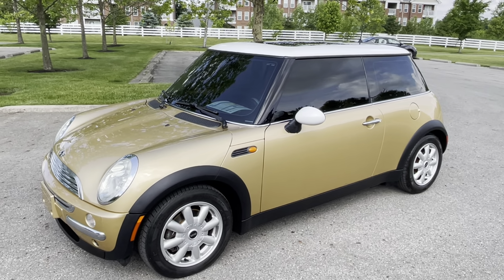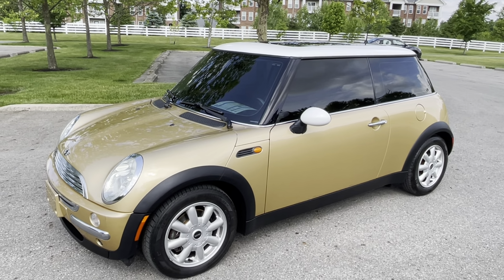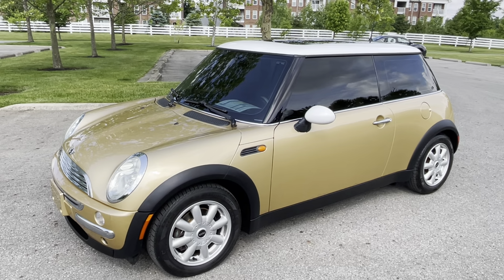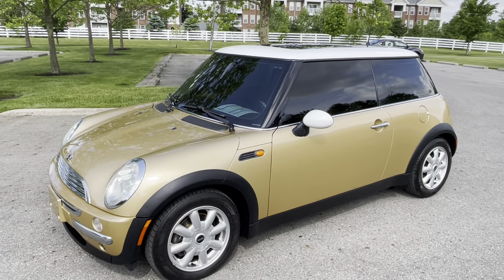We're going to go around this car. I like to do very extensive and thorough videos, believe in total transparency, showing exactly everything that it is and anything that it isn't. But this is a pretty darn nice Mini Cooper.